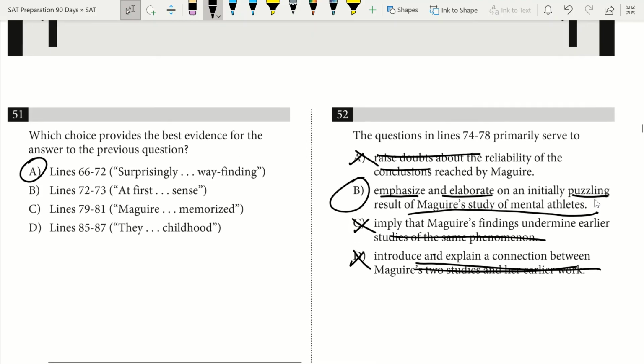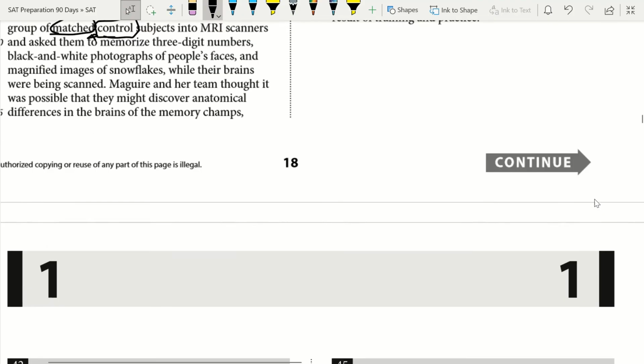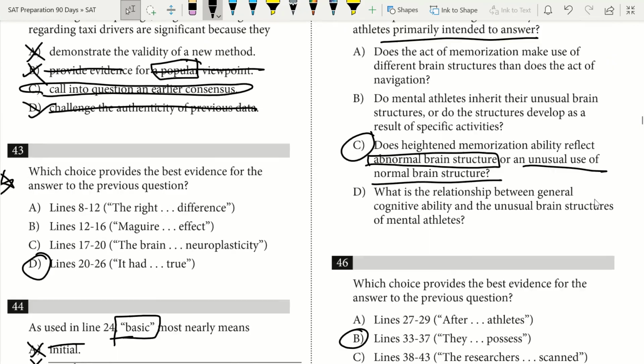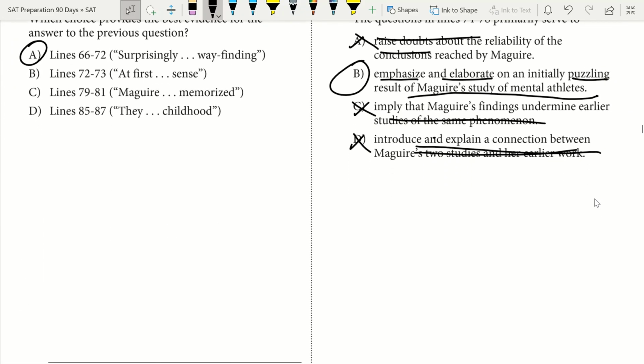We're really just emphasizing that it's puzzling, and we can go back and I can show you that as well. We've got that right. We say, why would mental athletes be conjuring images in their mind when they were trying to learn 3-digit numbers, right? That's puzzling at first because we're not really sure why they're navigating like London cabbies when they're supposed to be remembering shapes of snowflakes. So that's what really makes that one be emphasizing the puzzling nature of why they do that. So B will be our answer for 52.